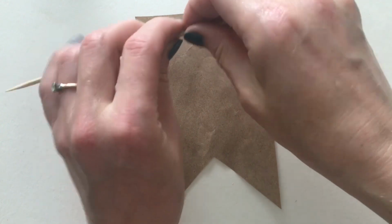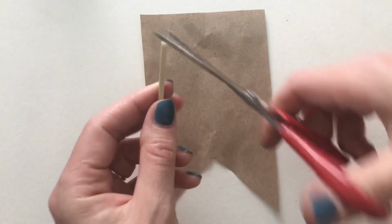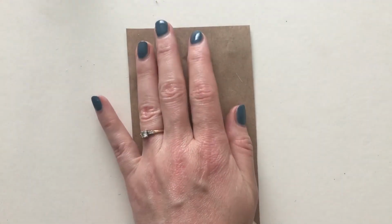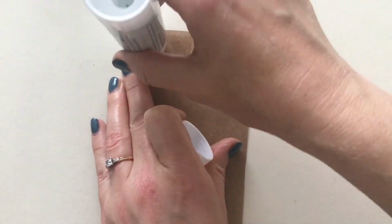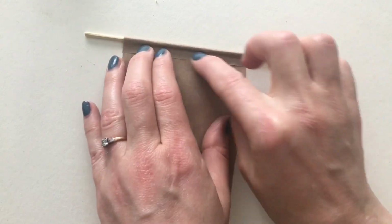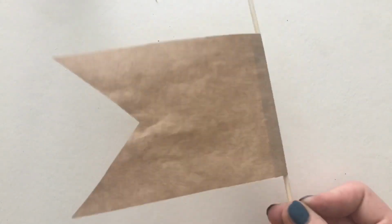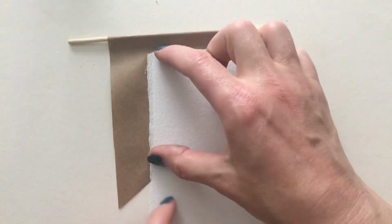All right, so I figured out how long I want it to be. I'm just breaking that off and then using my scissors to clean up the end here. And then you're going to grab your glue stick and glue this part on. So you can use, again, any kind of paper. It doesn't have to be brown paper bag paper. I just have a lot of this stuff lying around, and I really like the way it looks with watercolor paper. So just folding that over and sticking it down, and we have the background for our banner. Very cute.